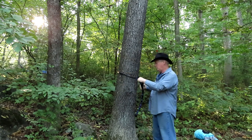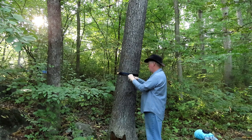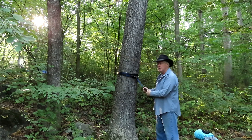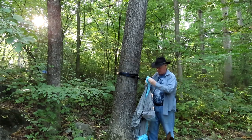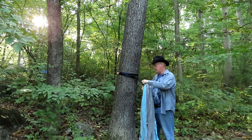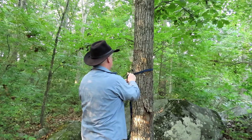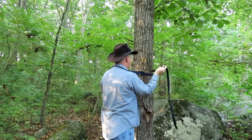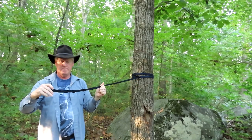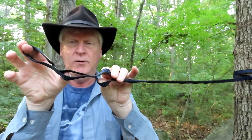We have a lot of strap here, so we're going to go around twice. We put it through the loop, pull it tight, and that will hold it. Now we need the hammock. The end of the hammock has carabiner hooks on it. So we hook that on there, and then we go to the other tree. And you do the same to this tree. And on these loops, these straps have all these holes in them, so that you can hook them to any of these spots.